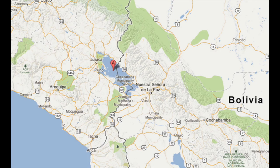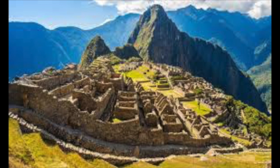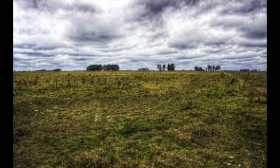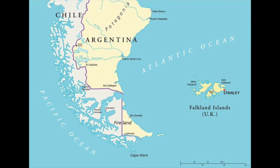A little bit further inland on the west, between Bolivia and Peru, stands Lake Titicaca, which is the birthplace of the Incas. It is the largest lake in all of South America. Moving down to the southern regions, you have the Pampas, very fertile soil in Argentina, grasslands. Also in the south, at Uruguay, you have the Rio de la Plata, which is an inlet where many of the Spaniards came into the southern region of South America. And last but not least, down there we have Cape Horn, which is the southernmost point of the Tierra del Fuego, also part of Chile.